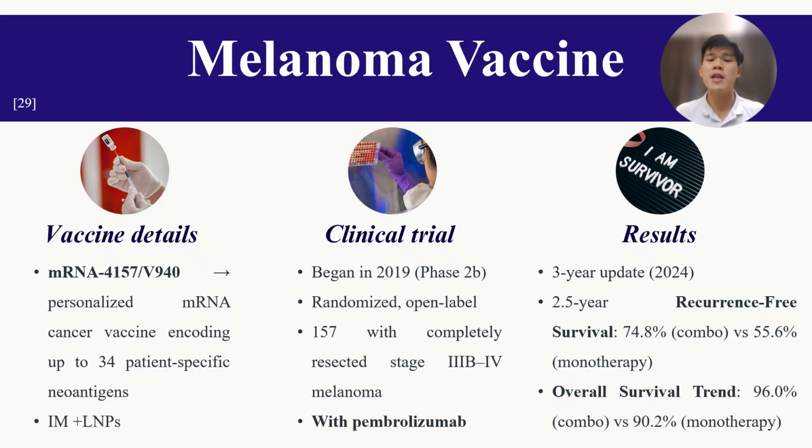According to the latest update in 2024, the combination showed a notable benefit, where the 2.5-year recurrence-free survival rate was 74.8% for the combination group, compared to 55% for those receiving the monotherapy alone. Additionally, the overall survival trend favored the combination group, with 96% survival versus 90.2% in the monotherapy group.